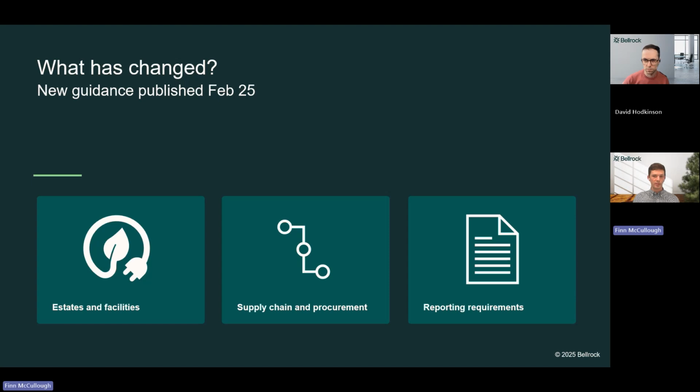Supply chain and procurement: integration of NHS net zero supplier roadmap requirements. I'll talk more about that in the next slide, as well as a minimum of 10% weighting for net zero and social value in all procurements. And then, as I've touched on previously, an enhanced focus on circular economy solutions and reduction of single-use items.